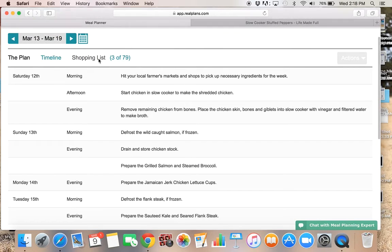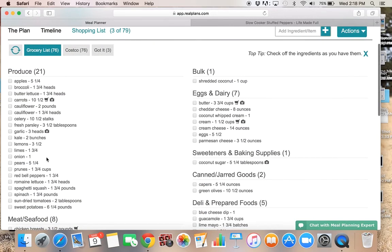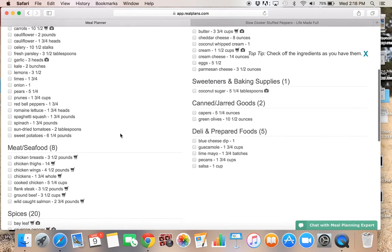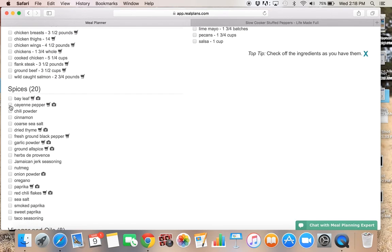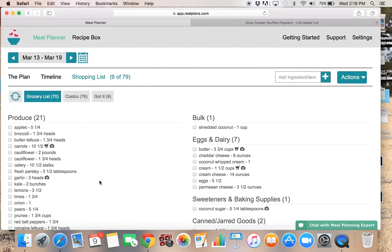And then the other huge thing that I love about meal plans is that they have this great grocery list that's arranged according to the area of the store. And what you can do is, say you already have something in your pantry, and so you don't need all of this stuff. So, for instance, I have a lot of these spices, like cayenne pepper, chili powder, cinnamon, salt, thyme, black pepper. I can click off all of the things that I already have, and then it will just remove it from my shopping list. And then you can pull up your shopping list on the app on your phone and just check things off as you get going.